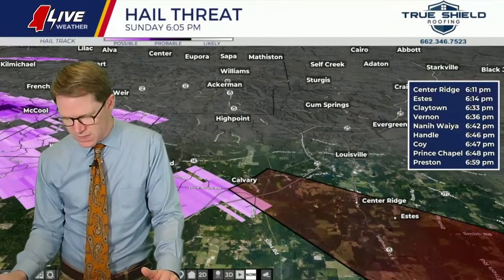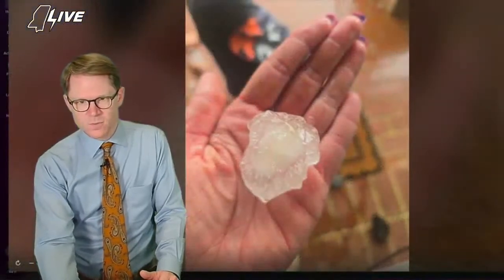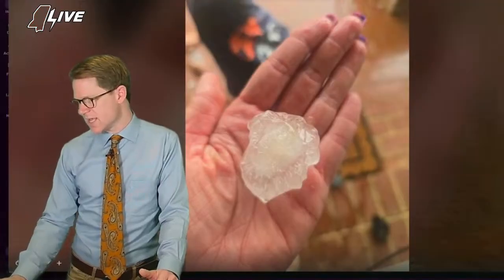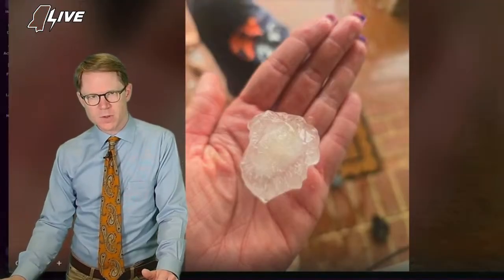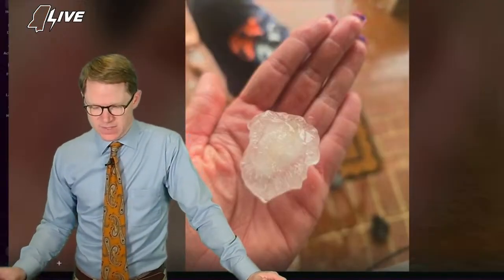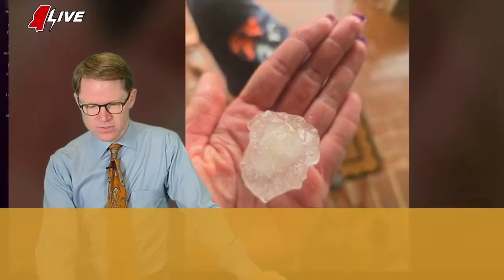I guess we started this up a couple of minutes ago, this is an example of what some of the hail looks like out of this. This was about an inch and 3/4 size, close to golf ball size hail there near McCool that came out of this thunderstorm. So you can get some really big hailstones out of this, and you can share those hailstone pictures with us.